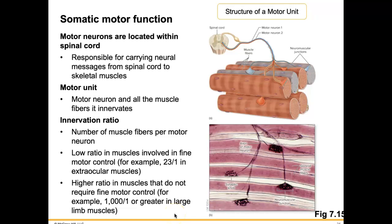And we can discuss these motor units as an innervation ratio. So that is really referring to the number of muscle fibers, in this case, let's say 4 for this red motor neuron. So the number of muscle fibers per motor neuron. And a low ratio in the muscle is involved in fine motor control. So you want to think about the fine movements of your hand muscles, or it could be for our extraocular muscles, the muscles that really help move your eyeball around. So the ratio for that would be 23 muscle fibers to 1 motor neuron.